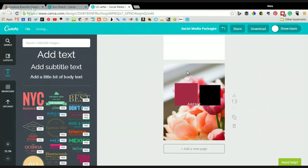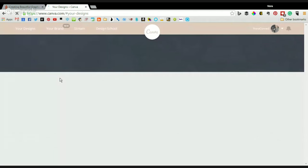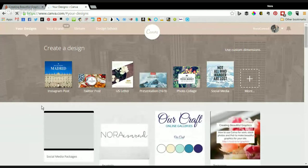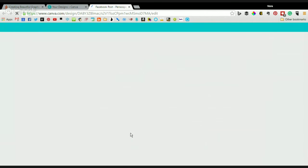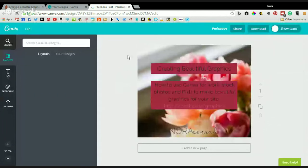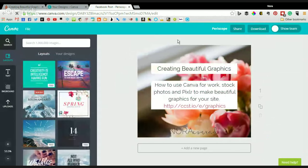Okay, so I'm going to exit out of this and open up a design to show you how the magic resize works. So we'll open up this one. This was the graphic that I used to advertise this webinar. So I made this a Facebook size. So this is perfect for a Facebook post. It is the perfect size to show up.